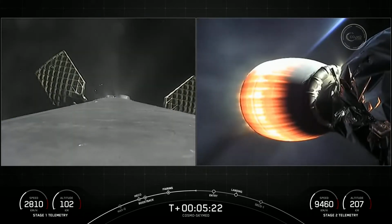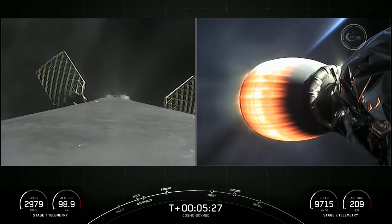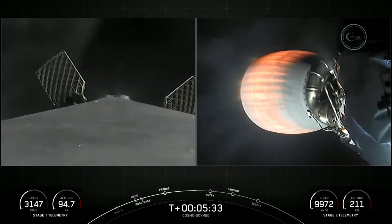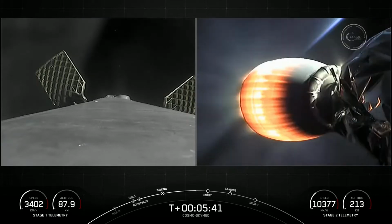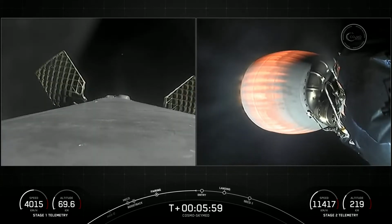You can see on your left-hand screen those grid fins that opened up. Those help to guide the vehicle back as it makes its way to its landing target. And again, today we are attempting to land at landing zone 1. This is back at land. We need 3 burns to get us there. We've already completed the boostback burn, and we're coming up on the entry burn here in just under 30 seconds. Stage 2 is still looking great. On your right-hand screen is a view of the MVac engine on the second stage.